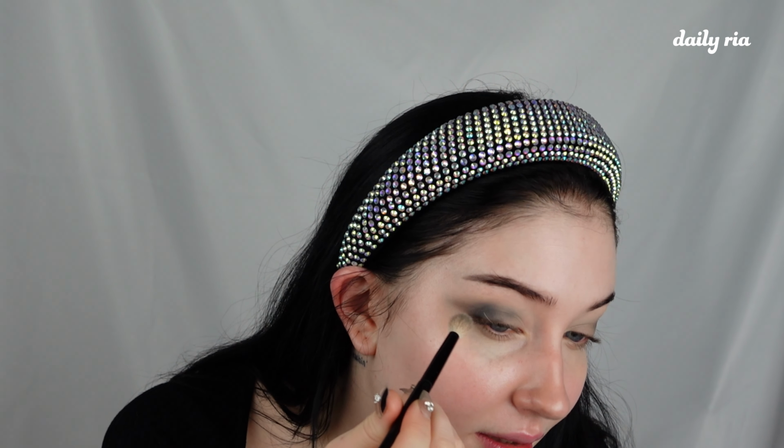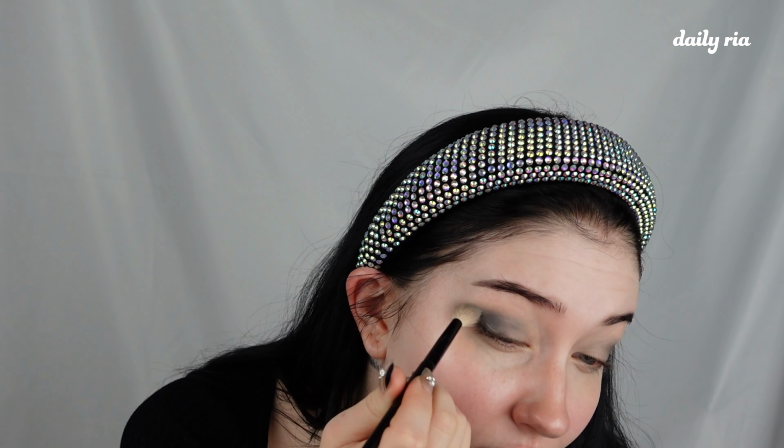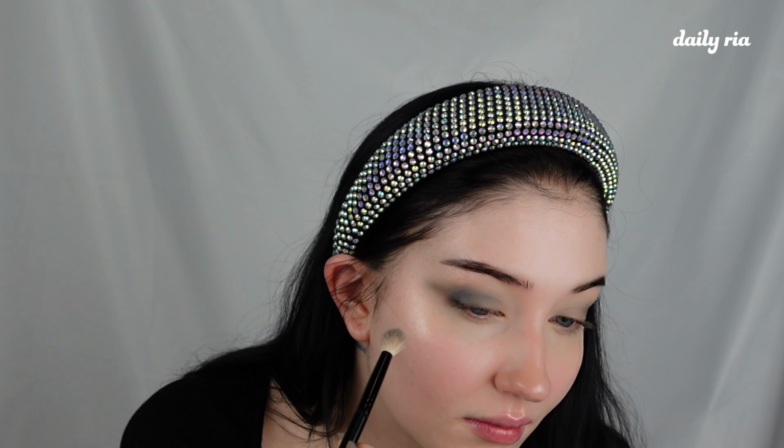I switched to the bigger brush to blend it out a little more. Honestly, I know this looks insane right now, but I promise you the glitter is gonna save us. I really have to wash my brushes after this because there's no way I can use them again. Okay, now we're gonna clean it up a little bit.